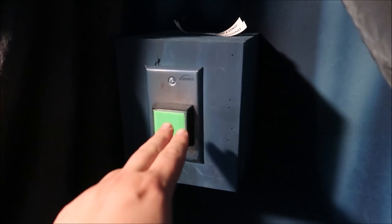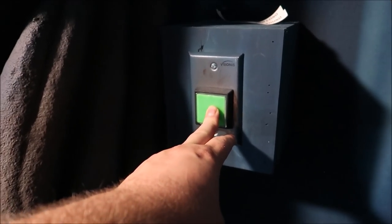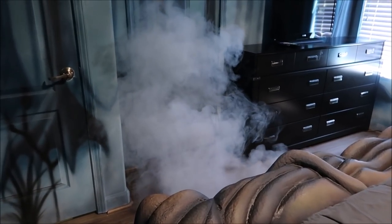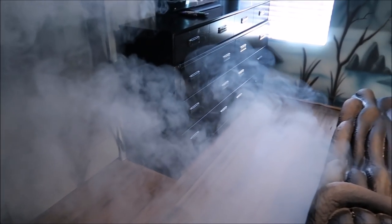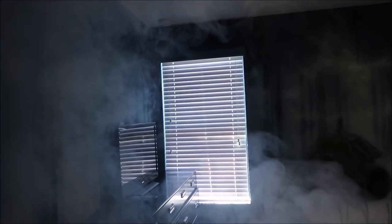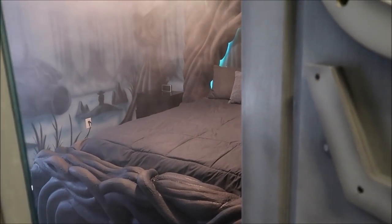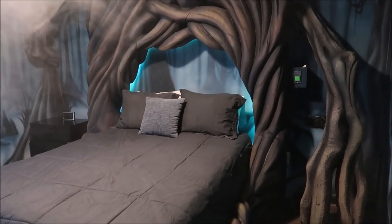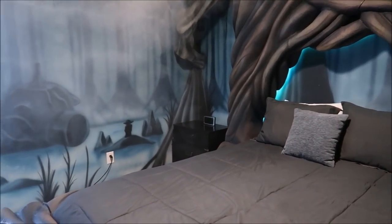There's a button. They got a fog machine underneath the bed. It fits so perfectly in here. Oh my word. Wow. This is crazy. I want to go out and then come back in. I wasn't kidding. I really wanted to go out and come back in. That's awesome. Wow.